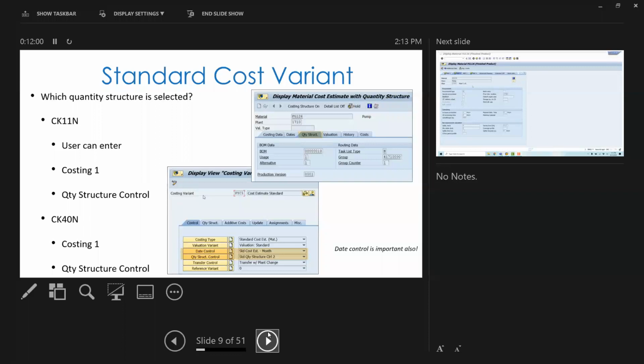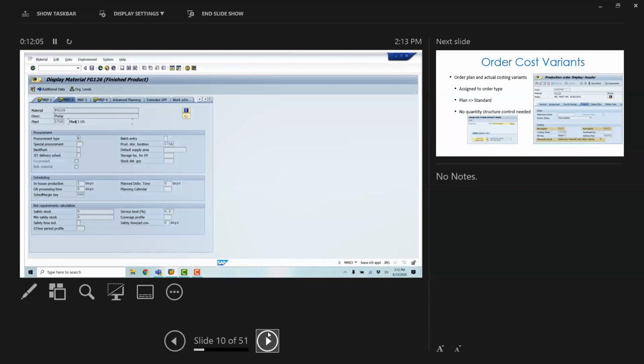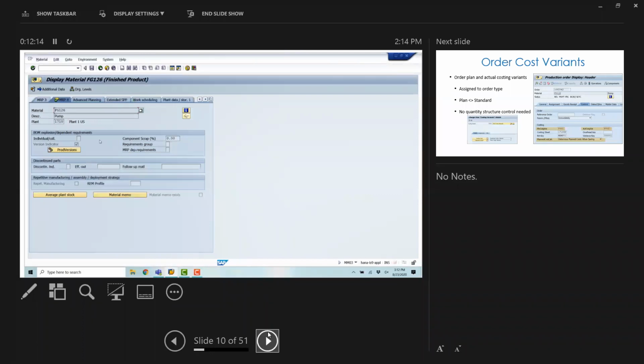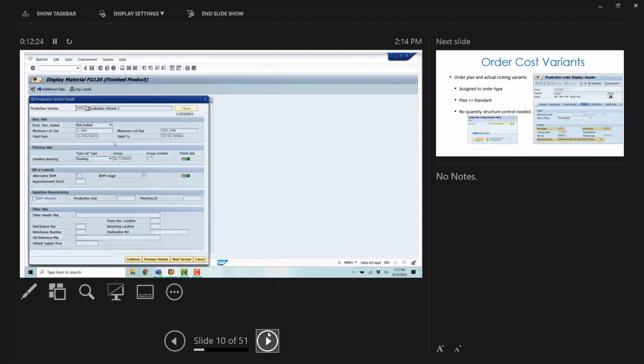So let's take a look at this master data so far. This is my material, finished good 126 in plant 1710. You can see that it's procurement type E on the MRP2 tab, meaning in-house production. On MRP4, notice the production indicator is selected. And when I click the details of each version, I see that lot size is important. Version 1 up to 100. Use routing group counter 1, a certain way to make the product.